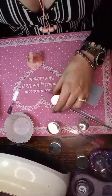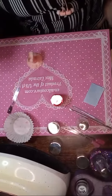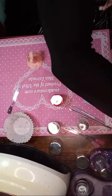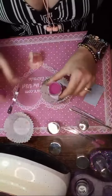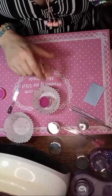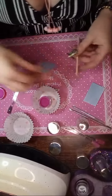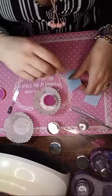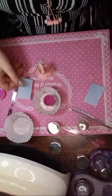My nails are dry. Let's try and do an every other this time, and hopefully I don't mess it up. So this is a great color, Forbidden. Gonna get a cuticle stick out and just give this a stir. Sometimes if your powders sit for a while, they can kind of pack down.